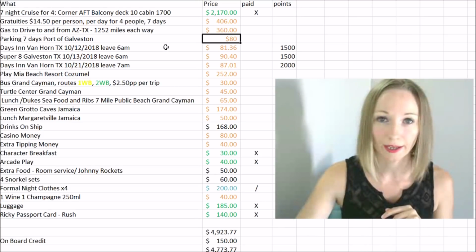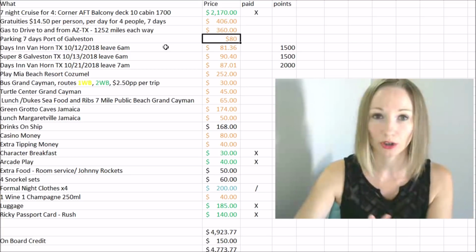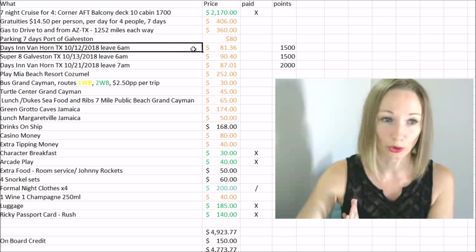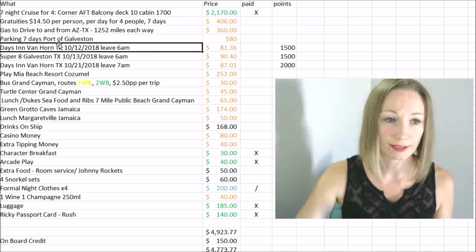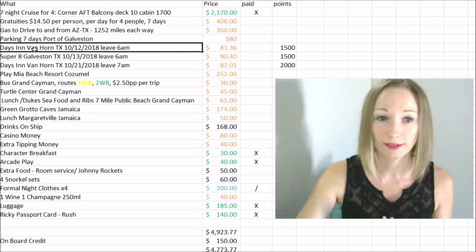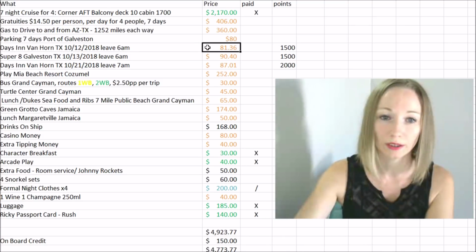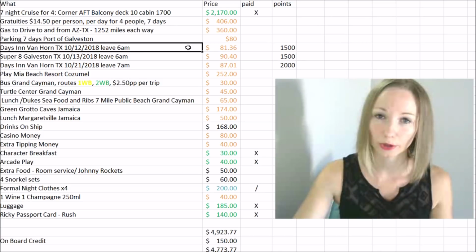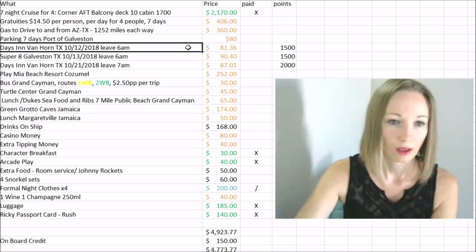We decided to go ahead and stay at some more budget-friendly hotels, and we actually are going to stop halfway through. So we're going to leave on October 12th by 6 a.m. Arizona time, and we're going to go ahead and stay at the Days Inn in Van Horn, Texas. So that's about a 9-hour drive. It's going to be $81.36. They do the free continental breakfast, so just your basic pastries and stuff for breakfast.